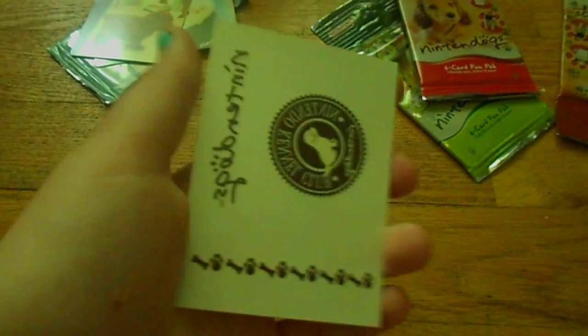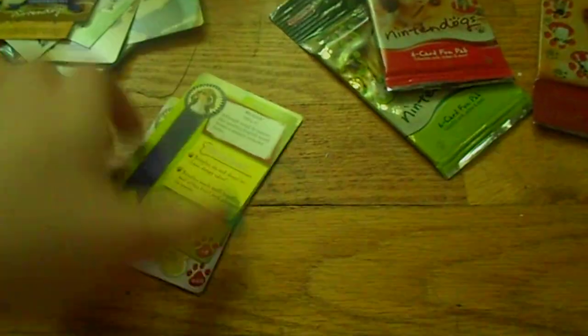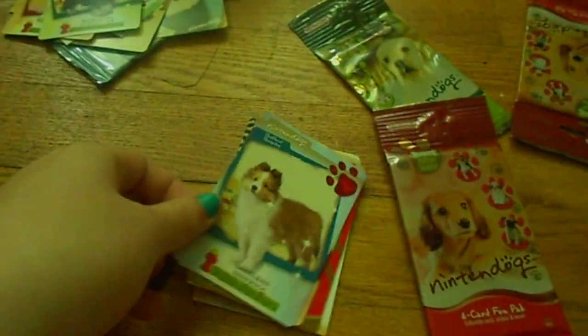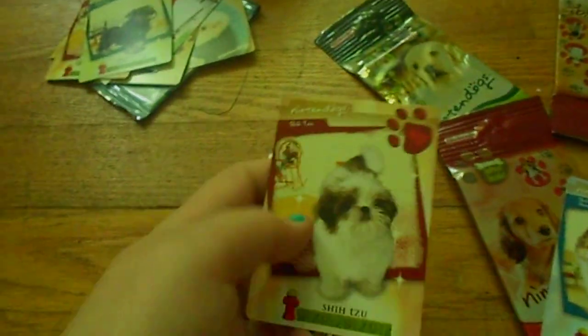Okay, I'm going to just go through this quickly. More tattoos. Sticker card with the puzzle on the back of it. Did I win? No. Cinema cards. It's a husky. This is a beagle card. Schnauzer card. I'm gonna open up this card now. What are tattoos inside? This is a Shetland sheepdog. And a Shih Tzu.